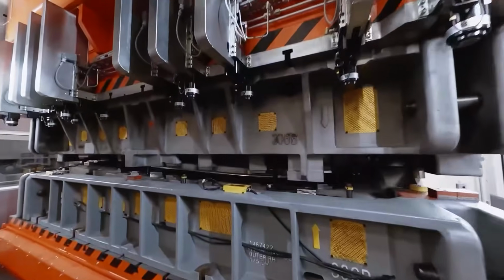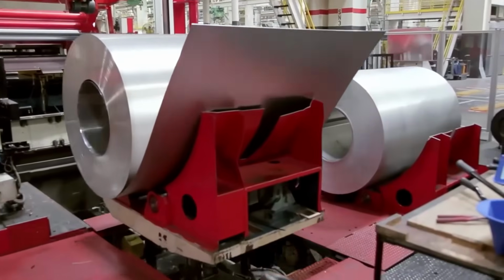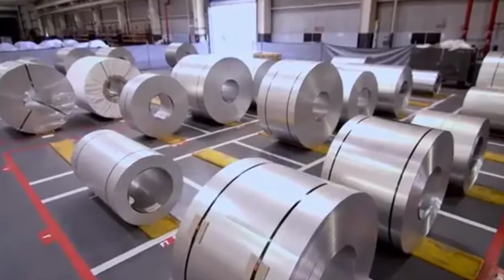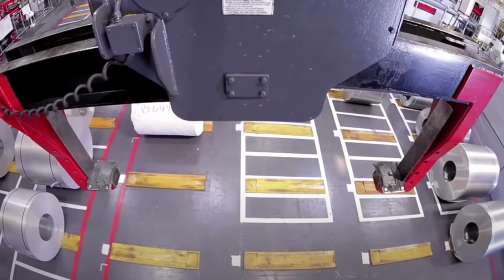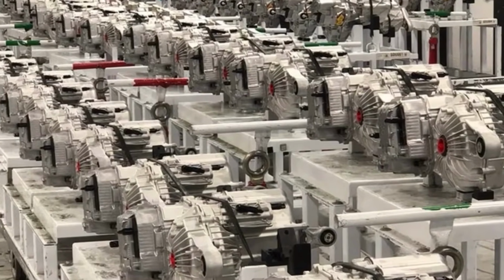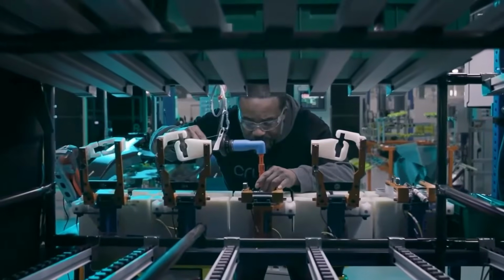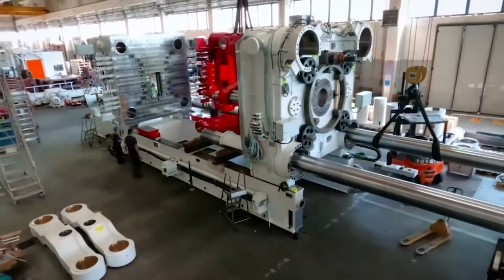We begin with the raw materials that will ultimately form the structural skeleton of the car. Aluminum coils. These massive, industrial-grade aluminum rolls are delivered to the stamping facility in pre-cut widths and are carefully inspected for thickness consistency, surface finish, and chemical composition. Tesla predominantly uses high-strength aluminum alloys for many of its structural components due to their lightweight yet durable properties. These alloys are crucial to achieving Tesla's performance goals without sacrificing efficiency or safety.